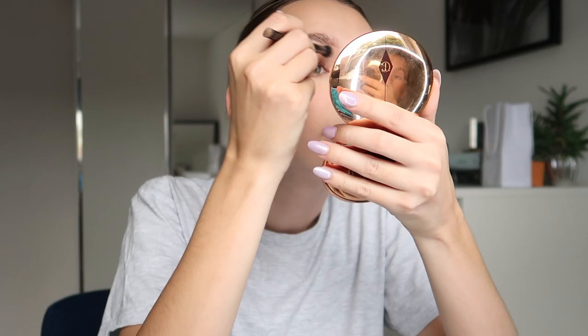I don't really do anything crazy with my eyes. I just like to take a little bit of powder. So I just use the Charlotte Tilbury Airbrush Flawless Finish Powder on a little brush, to not make them look so oily. And yeah, that's literally all I do.